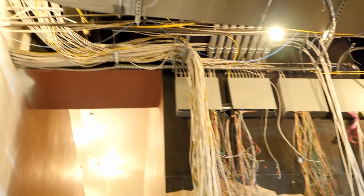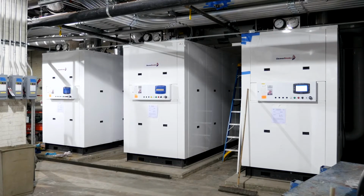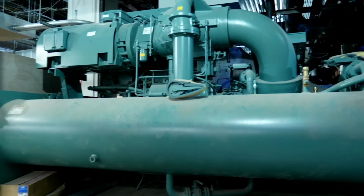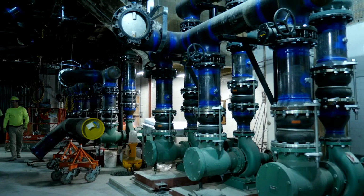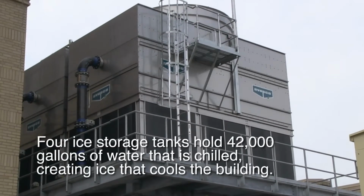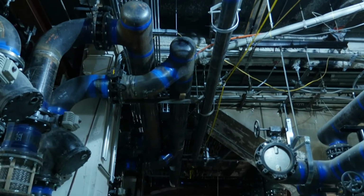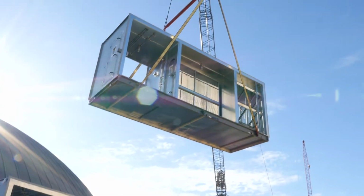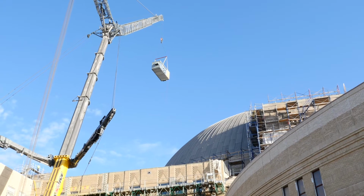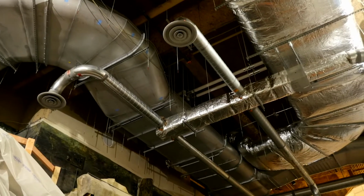Inside, the upgrade of mechanical, electrical, and plumbing systems is nearly complete. Aging boilers and chillers were replaced with 3 new hot water boilers, 2 steam boilers, and 3 glycol chillers that will heat and cool Union Terminal's 500,000 square feet. Additionally, an updated ice storage system has been installed, which uses ice to chill water that is then piped through the cooling system. To circulate conditioned air through the building, 23 new air handling units have been installed on rear rooftops, many with the help of a 450-ton crane, and new ductwork snakes throughout the building.